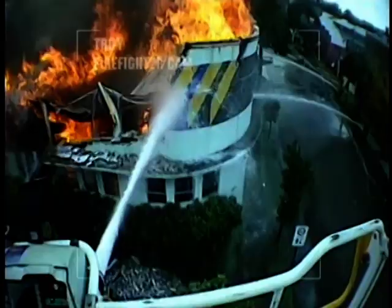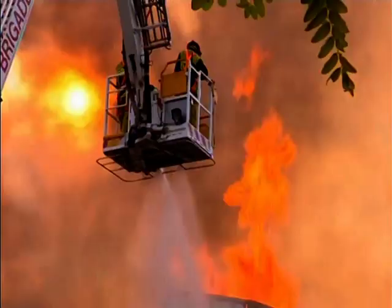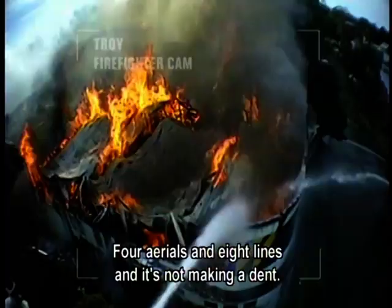They train their hoses along the fault line. They want the wall to collapse inwards, but the old building stubbornly resists the pressure. There's what? Four aerials and about eight lines.